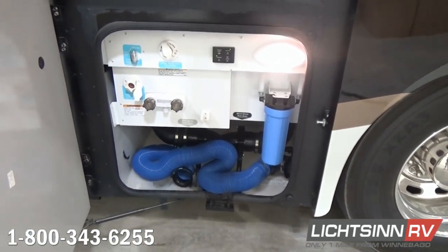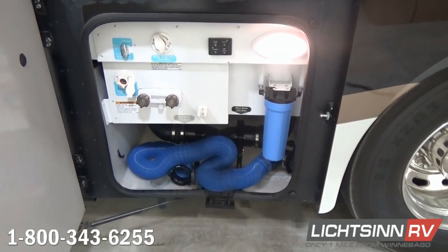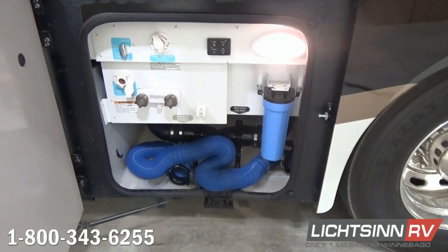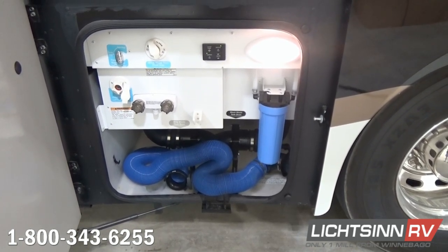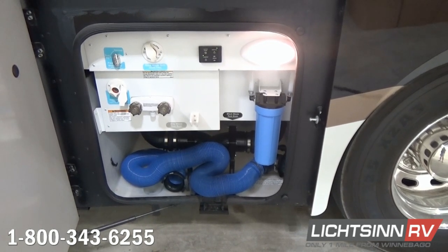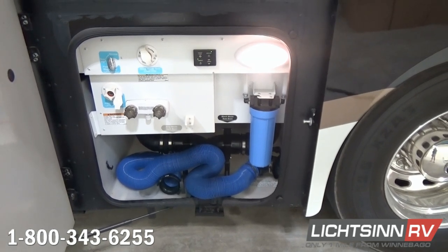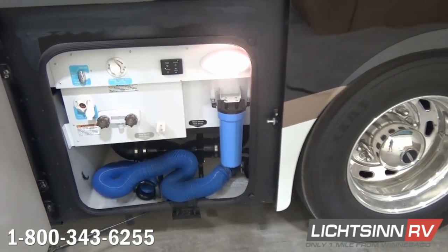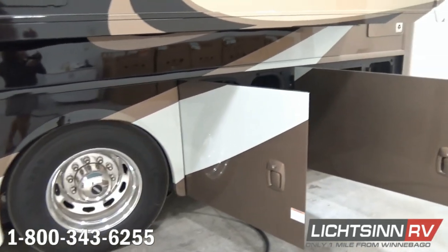Inside the utility center here, we do have all of your conveniences in one concise location. We include the city water input. We also have a black tank flush. We include controls for the exterior shower, as well as a sneak preview to the Firefly Matrix 12-volt system, in which we can power your lighting throughout one 12-volt system. We also have whole house sediment filtration.